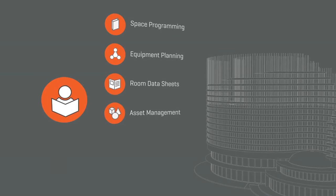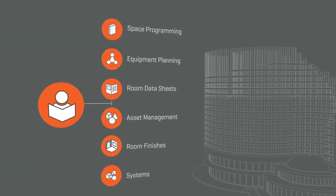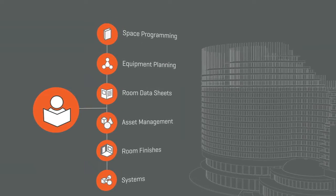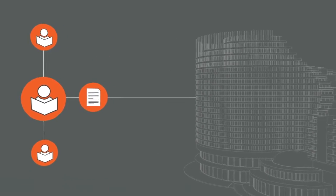Architects can formalize firm-wide standards for different building types and migrate programming data to the BIM while eliminating double entry. And with a click of a button, data can be managed and shared with constituents outside of the design model.